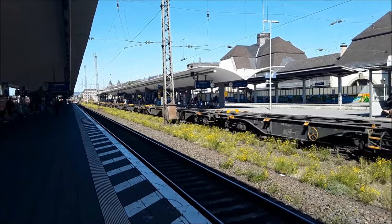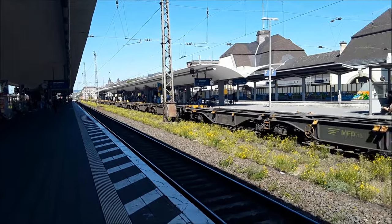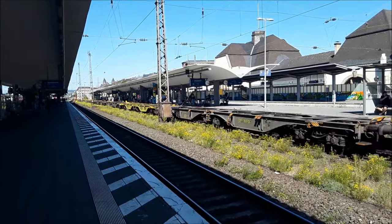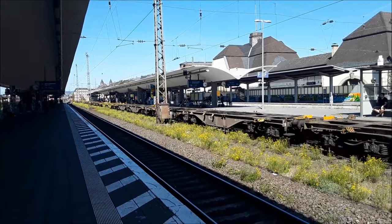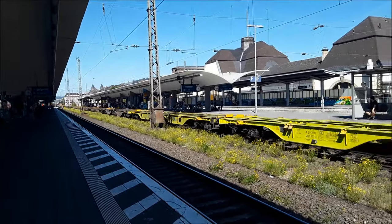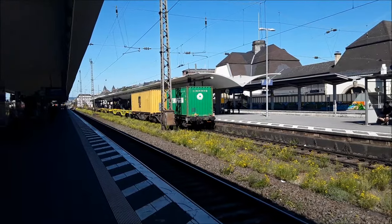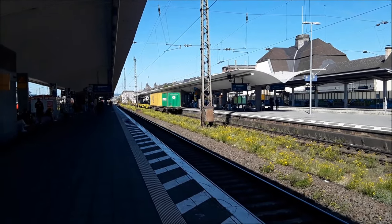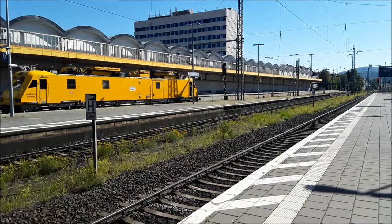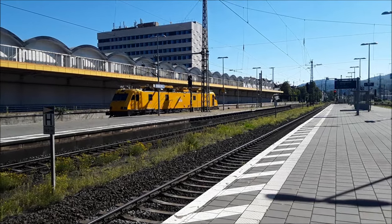It's hauling a lot of fresh air. What, is that to add some balance on the back of the train? Okay, well that's heading back off to do whatever duties that particular loco does.